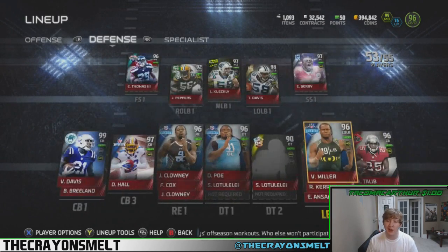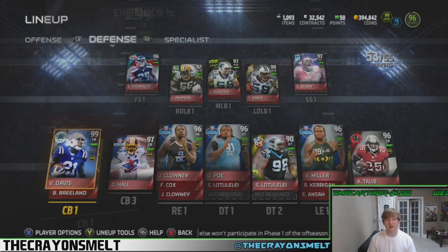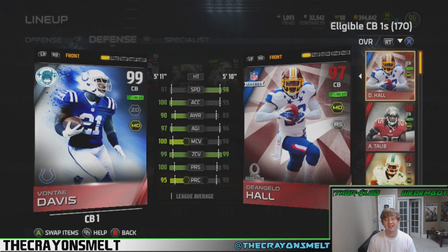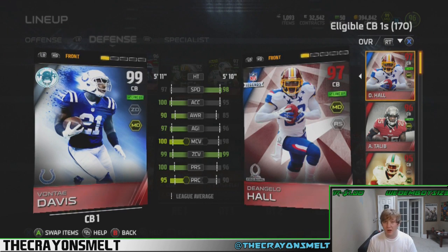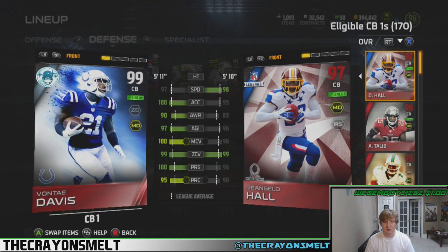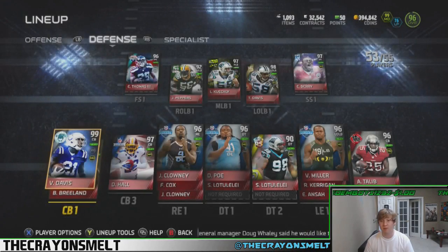All right, then to go on defense, the newest addition, Vonte Davis. I wasn't sure whether I wanted to keep or sell this card. We played a game. He got a pick six in his first game. Dropped a pick as well, and then I think he had a good swat. So we're going to try him out for a little bit longer, keep him on the outside, see how he does. But so far, played pretty well.